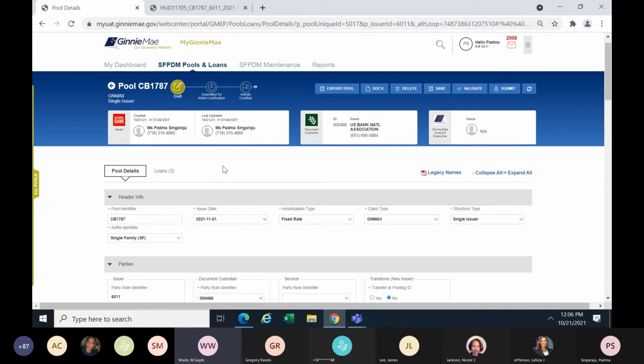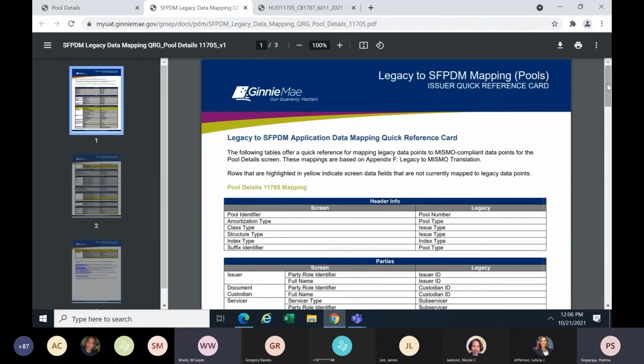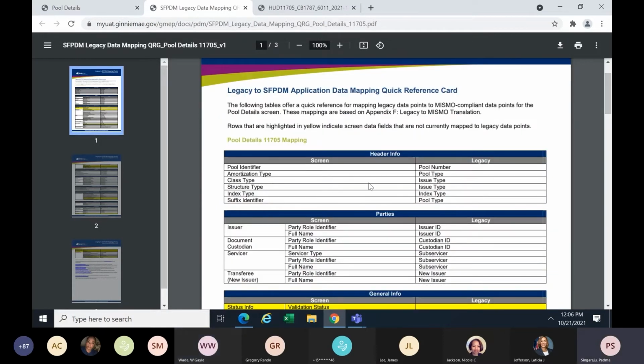Padma, could you just show them the legacy names so they'll have an idea what those look like? Absolutely. This is the reference tool wherein every new column in SFPDM, the field name is mapped with the legacy names that you're familiar with. Okay. Thank you. Back to you, Padma.